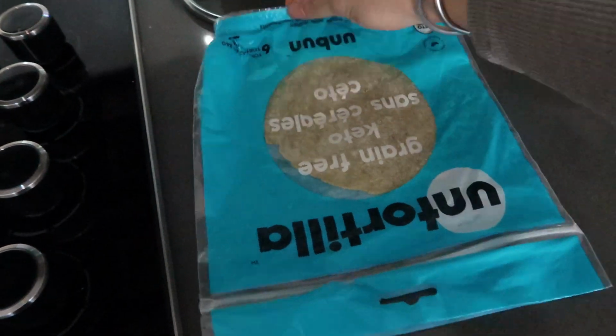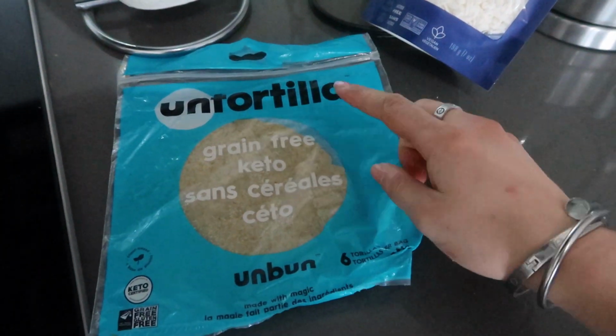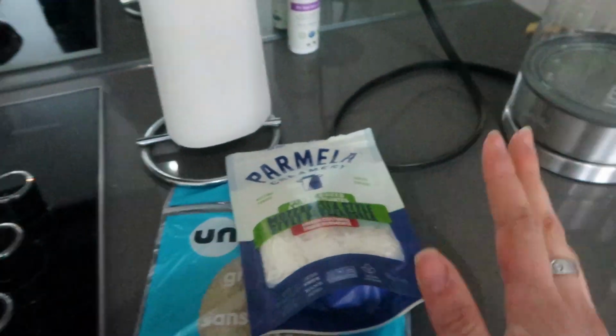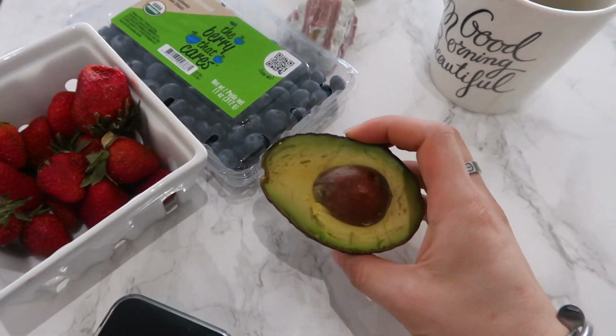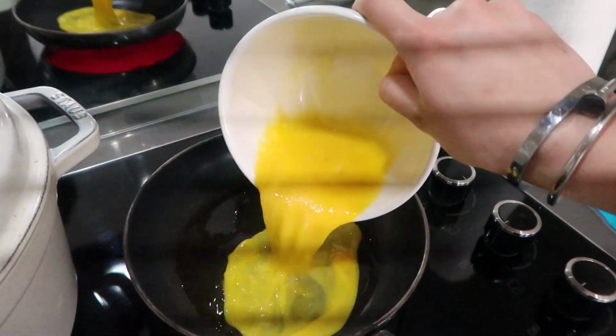I always get questions on the tortillas that I use. I really like the brand Unbun. This is their Untortilla, grain-free, keto, all that. I'm gonna put some of this plant-based cheese on it. And then we have avocado and some organic berries, and I'm still drinking my chaga coffee.